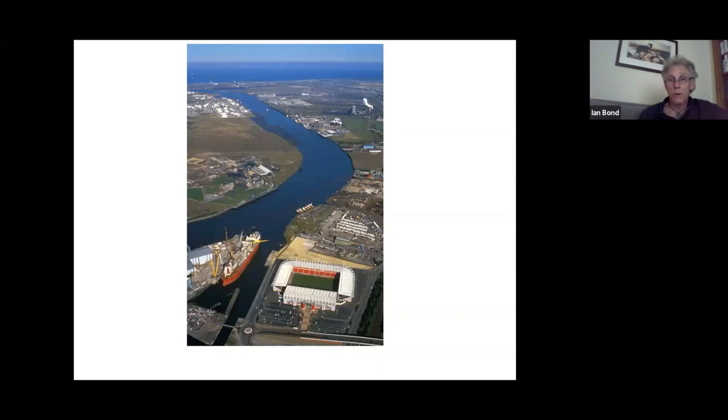And just to take another view here, this is looking from Middlesbrough football ground in the foreground, and you're looking down the river, down to the coast. And as you can see again, lots of industry and lots of fairly wild land as well in between them.